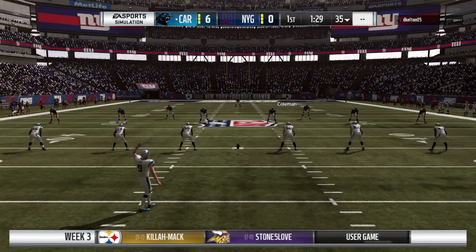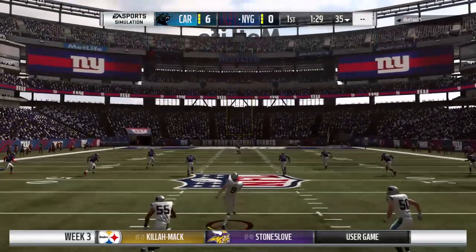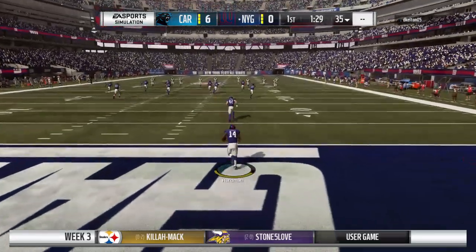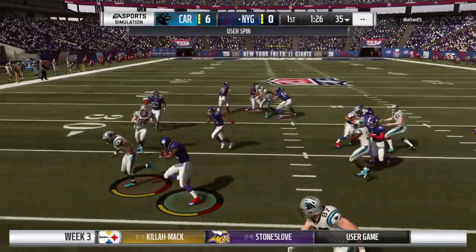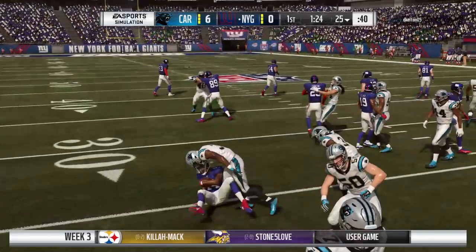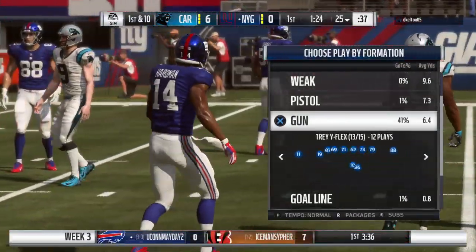So scores on their first 2 possessions, but 6-0, so field goals probably not what they were hoping for. Man, you're exactly right about that. Not what they were hoping for, but they should be happy that they have points on the board. It almost feels like that old slow and steady wins the race, doesn't it? In this case, though, they want to be slow and steady now, but get explosive later and put the points up on the board. New York set to take the field.